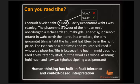I use this as an example of information or words in context and how they are given meaning. You may have actually seen this particular paragraph of this study, but I think it is a very good representation of what we're talking about here.